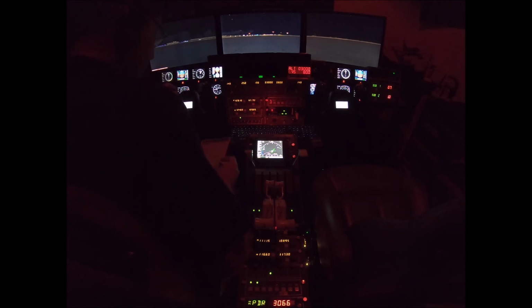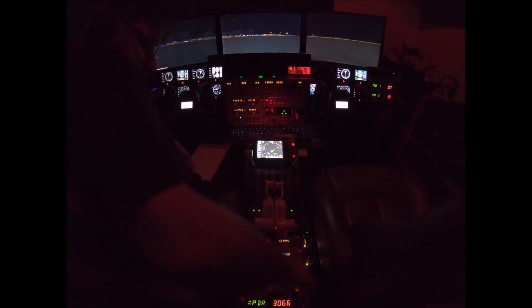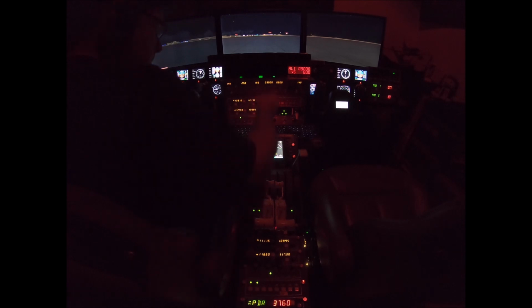Alright, November 66 Lima X-ray, we're cleared as filed on the Mugsy 4 Gusty transition. We'll climb to 4000, expect flight level 310 in 10 minutes. Departure on 119.62, squawk 3760. November 66 Lima X-ray, readback correct. Houston altimeter 2986, contact ground for taxi. Okay, 2986 and ground for taxi. Is that 0.7 for 66 Lima X-ray?